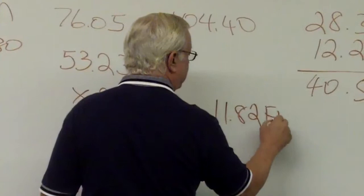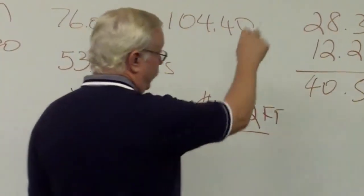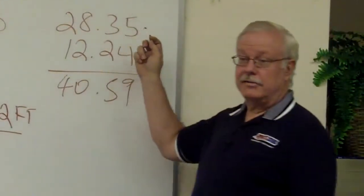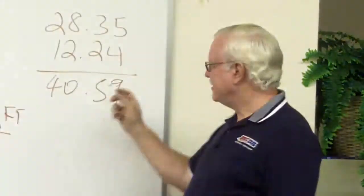$11.82 for freight, right? And we're over here, right? Because this is what he's buying, full retail. How does this affect your profit margin, especially if you're a direct jobber? And I understand everybody wouldn't have this, but how does this affect your profit margin?